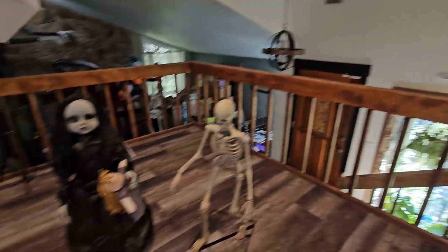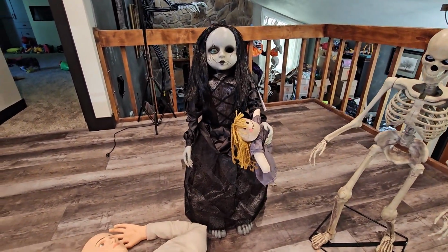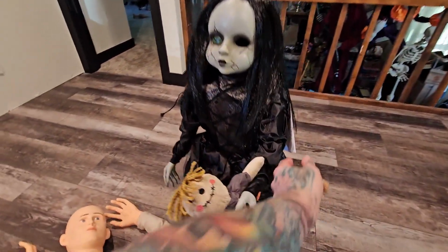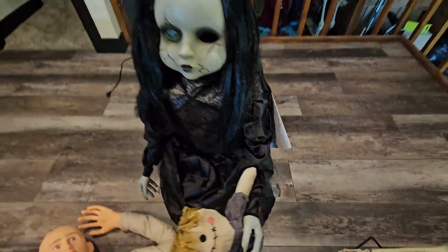Oh, I'll show the kids. Okay, so this is Shelly. And Shelly already comes made in the store. She's just a little 3-foot creepy doll. She doesn't really have a name. I think it's just Haunted Doll. Let's see. Haunted Doll, yep. But we named her Shelly.